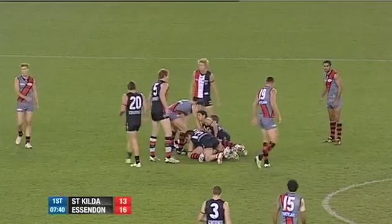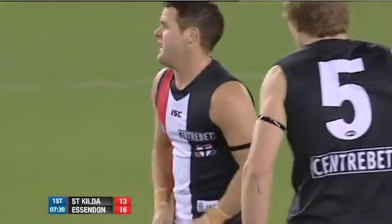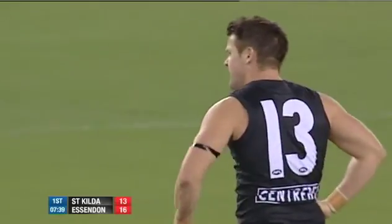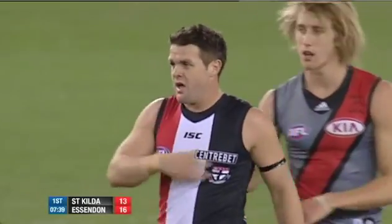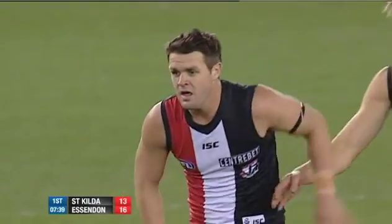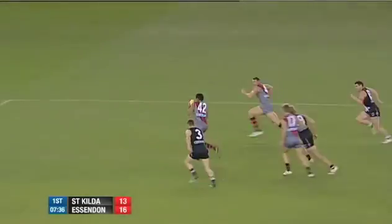You can see that the Saints are wearing black armbands tonight in memory of former player Peter Bennett, who passed away this week. 103 games, 259 goals. 52 and 56 Olympian as well. Once kicked 7 goals, 15 in a game. So he's being remembered tonight by the current crop of St Kilda men.